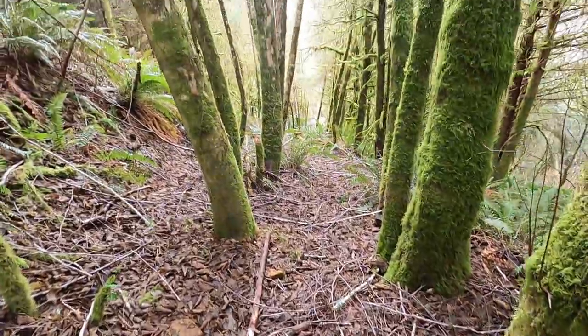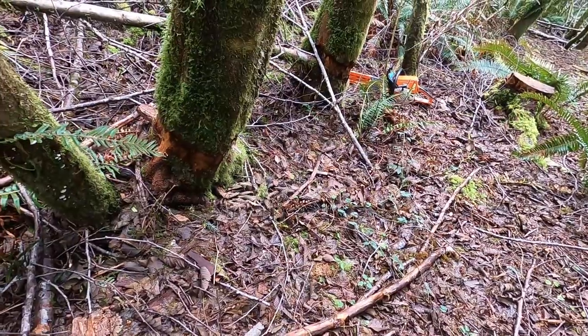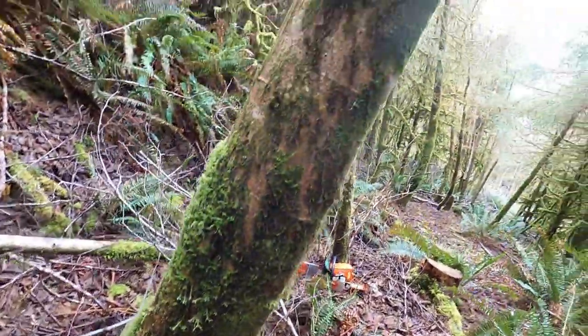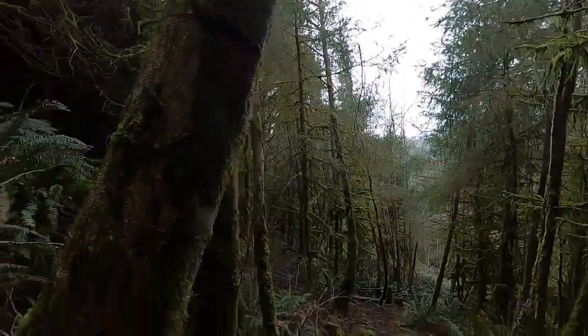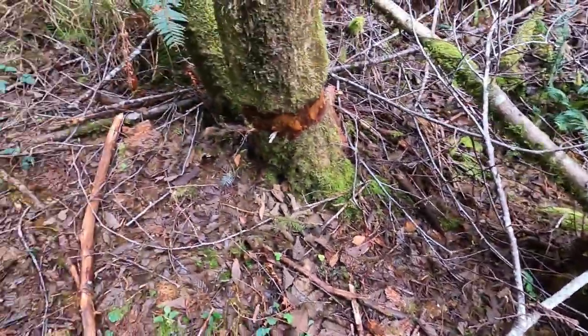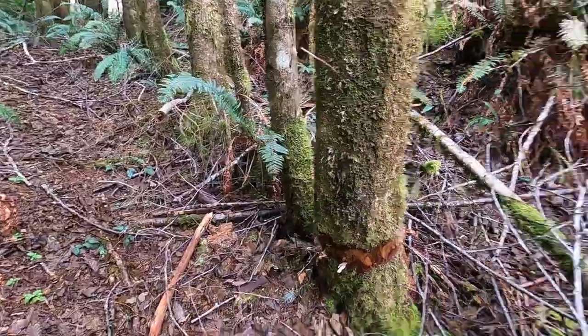I need to fell it right down through here. Now this is one of the trees I need to cut. I girdled it 2 years ago. Stopped the sap rise, but did not cut it last year. Same with that one. So we're going to cut 1, 2, 3, 4, 5, 6.